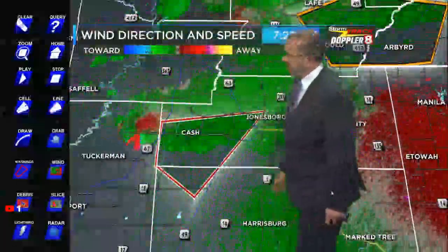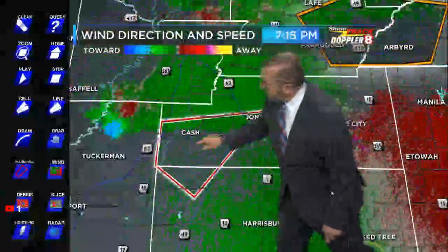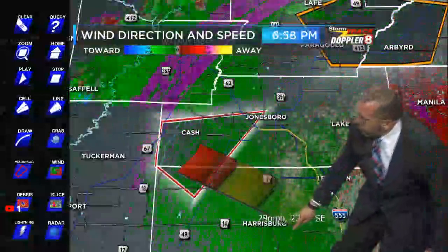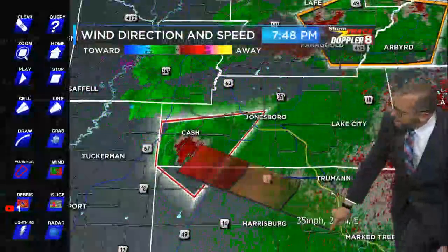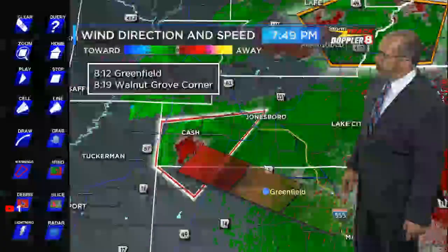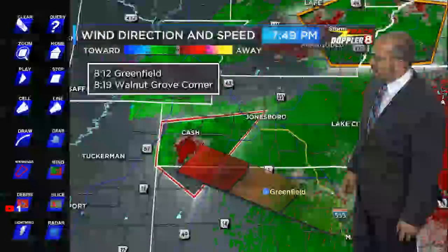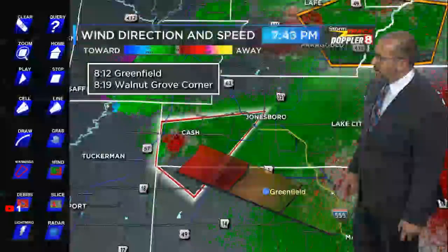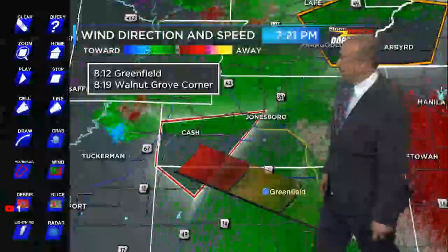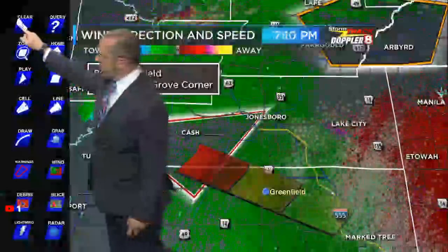What's the movement on that, Zach? That is southeast at about, earlier it was about 35. Let me see if that's changed with that storm. So it's going to probably pass just to the north of Harrisburg. Greenfield community crossing over Highway 1 at 812. Southeast at 25 miles an hour. Correct. So let me clear that off there and slow it down just a little bit.